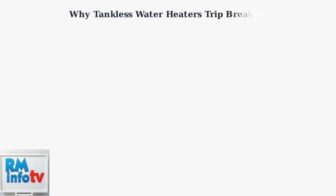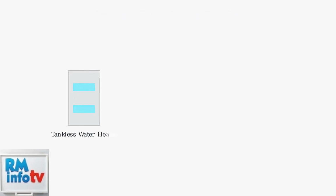Tankless water heaters, especially electric models, are notorious for tripping circuit breakers. Understanding why this happens is crucial for preventing costly electrical issues and ensuring reliable hot water supply. Electric tankless water heaters require enormous amounts of power to instantly heat water as it flows through. A typical unit can draw 15 to 30 kilowatts, which is equivalent to running 15 to 30 space heaters simultaneously.